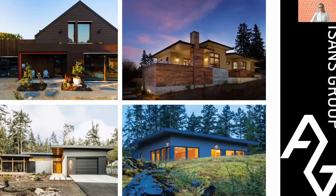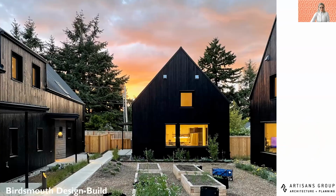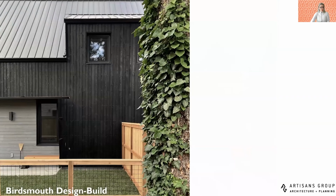And then just trying to figure out what our move is and what that profile is early, I think can really take you really far with your passive house design. This is Bird's Mouth, the design build firm I was talking about. They have some really beautiful projects, and this is a great one, using the simplicity of the form and the profile, and the detailing is really lovely.